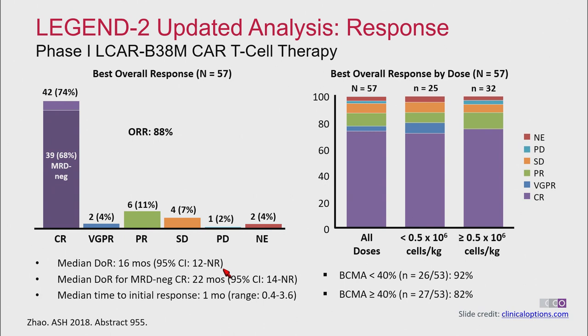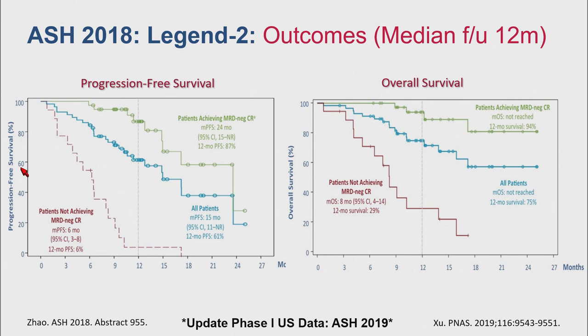Again, in a less heavily pretreated population, the overall response rate was again 90%, the majority being CRs and VGPRs, and a PFS of about 15 months. Despite being less heavily pretreated, we're still seeing relapses. That concerns us that maybe this is not going to be a curative therapy in myeloma like lymphoma.